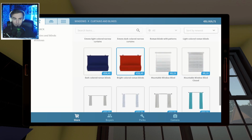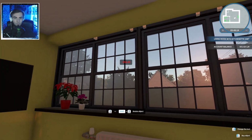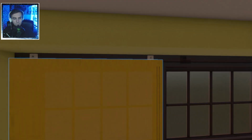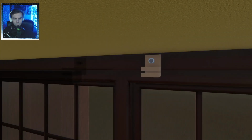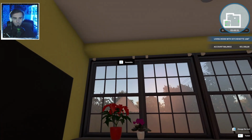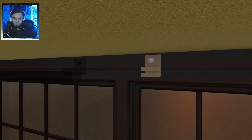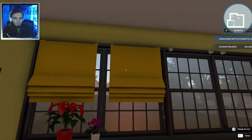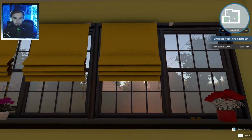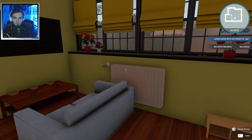Let's get the other one. The yellow one. One, two, three, four, five, six. We have to kind of imagine that they are perfect fit. And that if we roll them down, they cover the entire window. And so on.